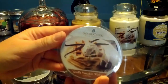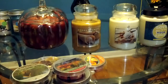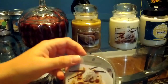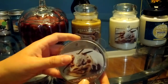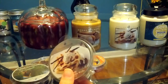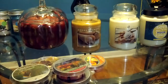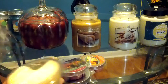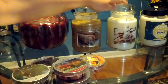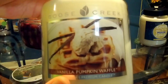And then next is the Pumpkin Pecan Waffle, which I've heard isn't quite the same as the Pumpkin Pecan Waffles, but it's pretty similar. I do find it to be slightly creamier, like maybe there's more vanilla in it, but it's got that same smell, and this is great. Very good. So happy about that. Got that in a large jar. Man, look at the picture. Oh, yummy.